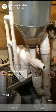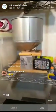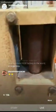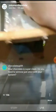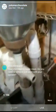Recently, many of us chocolate makers started out cracking with a Frankenstein, and so this is a little cracker. It's got 3 cracking wheels up in there, and as you turn it, it turns the things and they're actually doing the cracking.